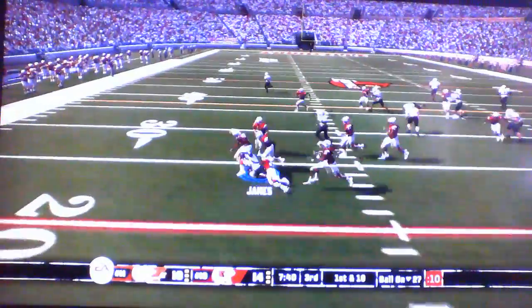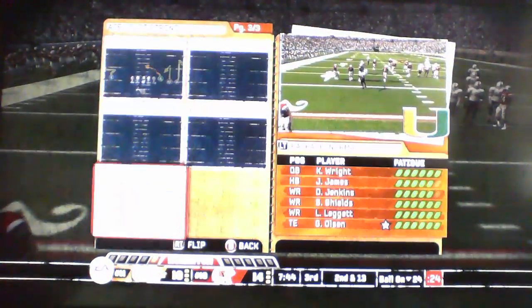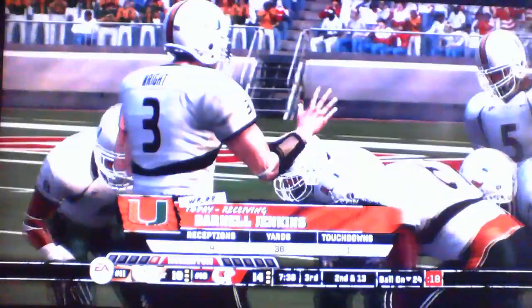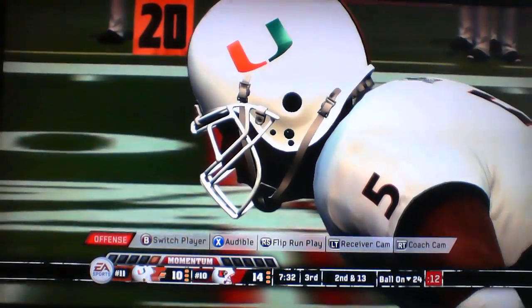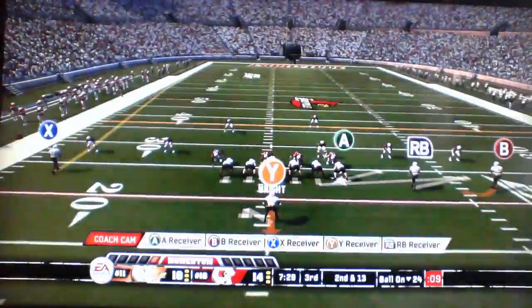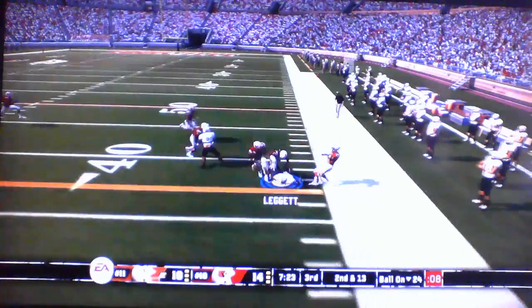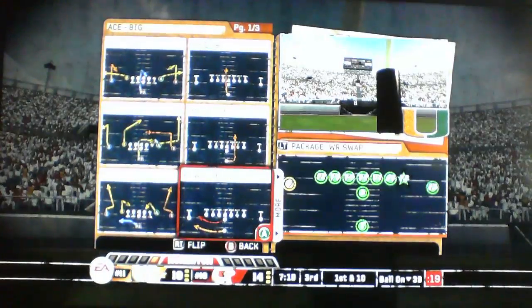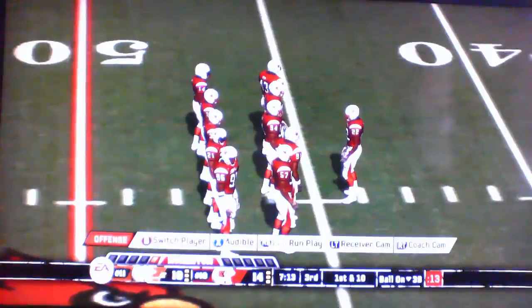What the heck? Damn, Javaris James couldn't handle the toss. One thing that sucks about having a freshman running back. I'm probably going to have to try to hit Tyrone Moss a little bit more in this second half now. There we go. Good move, good move. There we go. All right, I'm going to hit Tyrone Moss here with the option.